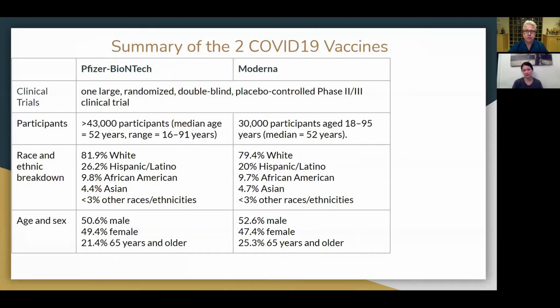And it's interesting to note that people older than 65 years old are also included in the vaccine trials. Up to 21% was in the Pfizer group, and up to 25% was included in the Moderna group.